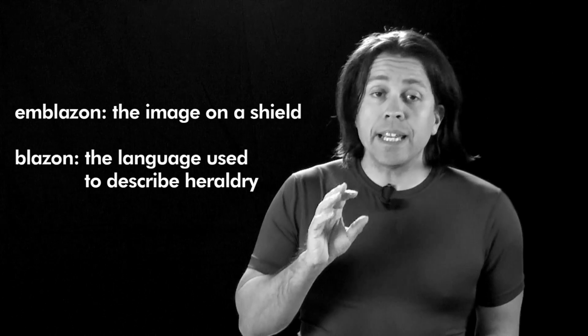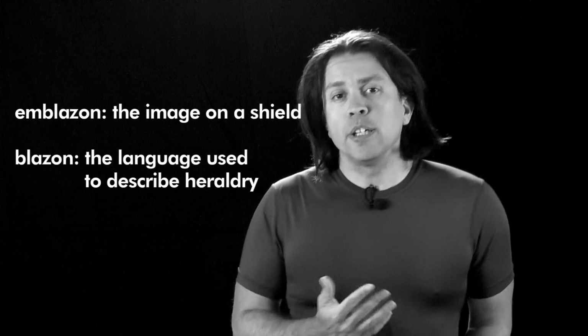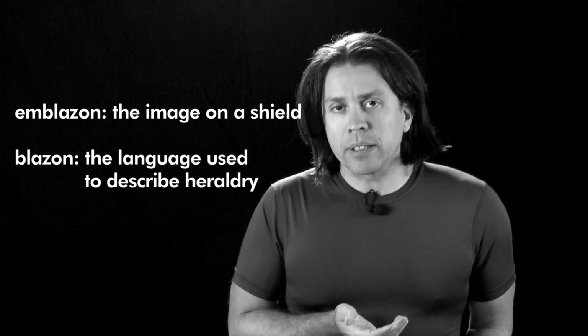And not to be confused with emblazon, which is the actual picture on the shield, the word blazon means a way of verbally describing a heraldic coat of arms. The language of blazoning also involves strict rules of vocabulary and arrangement. By adhering to these strict rules, it allows heralds a means to record and reproduce shield devices based purely on a vocabulary description. For example, the simple blazon sable, a lion rampant or, looks like this.